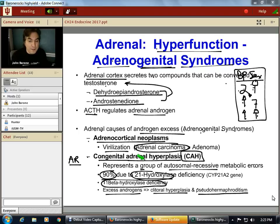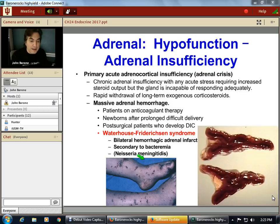Very good. All right, now that we talked about hyper, we got to talk about hypo. And we're just going to talk about the cortex now, just the cortex. So hypofunction, adrenal insufficiency. Now there's two ways you can get it. You can get it acutely, or you can get it chronically. If you get it acutely, it usually kills you. If you get it chronically, I can replace the hormones, and you can live. So it really depends on how fast you get it.